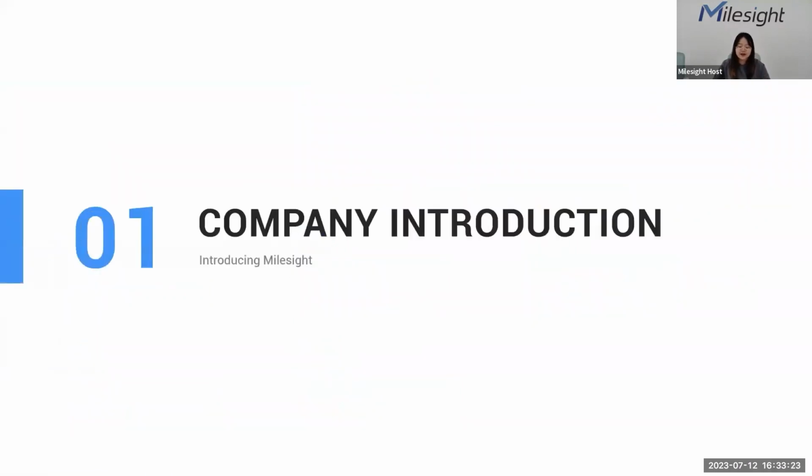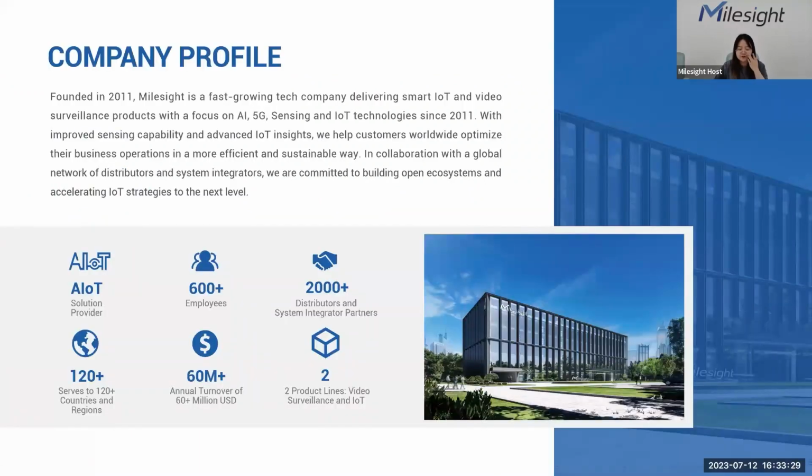Okay, so the first thing is to start with the company introduction. Milesight, starting from 2011, has begun its path of pursuing the revolution of diverse IoT technologies, including artificial intelligence, 5G, LoRaWAN, and some other sensing and IoT technologies. With 12 years of development, hard work and experience, we have gained customers globally and support IoT solutions around the world. Milesight is an AIoT solution provider with more than 600 employees.